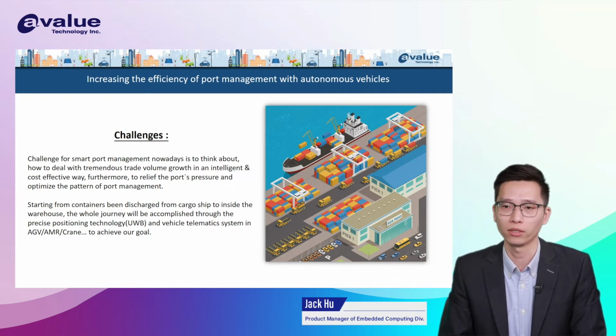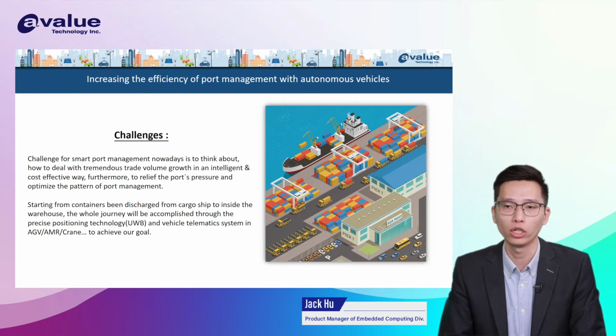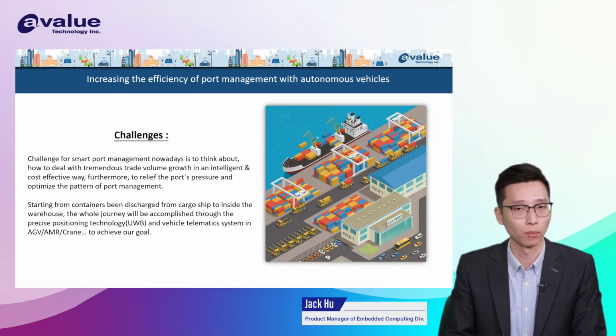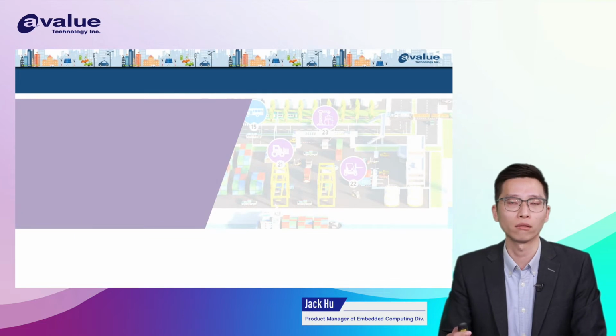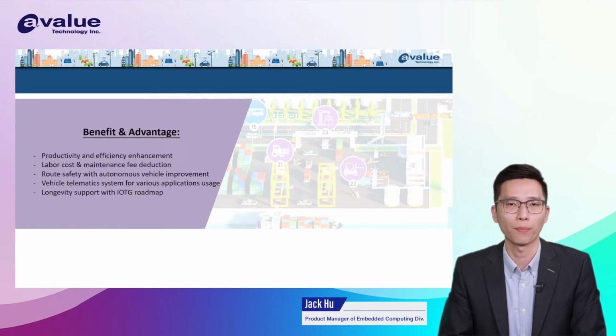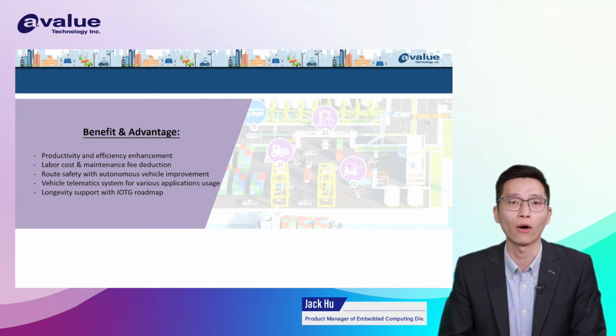Starting from the container being discharged from the cargo ship to inside the warehouse, the whole journey will be accomplished through precise positioning technology, which we call UWB, and the vehicle telematics system in AGV, AMR, and automated crane to achieve our goal. So let's look at the next slide. These are the benefits of the solution and the advantages for our customer.